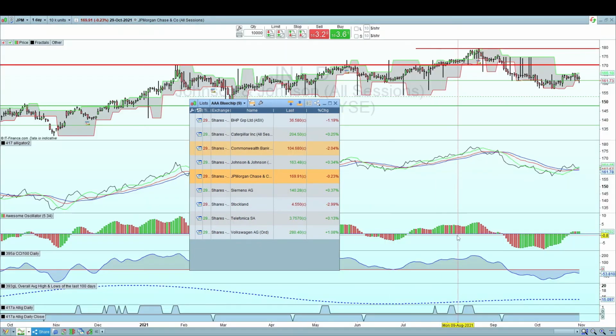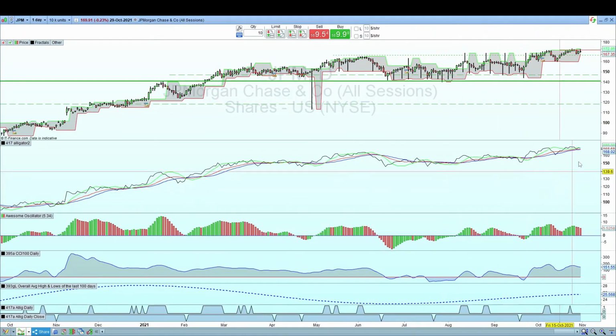JP Morgan. Back here you would potentially have bought more. The CCI 100 is above zero, the awesome is above zero, and the alligator teeth and alligator strategy are working there. So you could potentially have bought some at that point for JP Morgan.